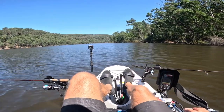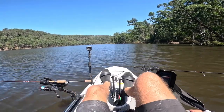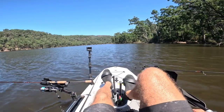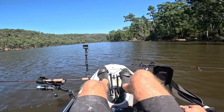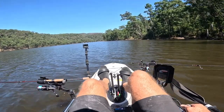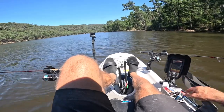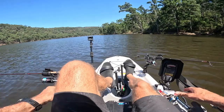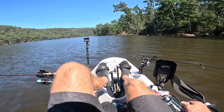Trolling lures, I pretty much use that just when I'm getting from one place to another, or I'm in an area where there's a lot of dead water, so I'll always throw a couple out. I can see here on the Garmin I'm in about 4 metres of water. The two little diving lures, one on each side, dive down to like 1.5 metres.